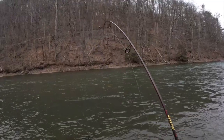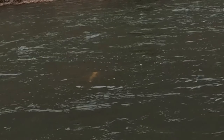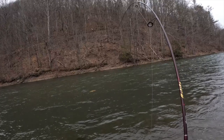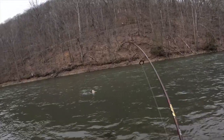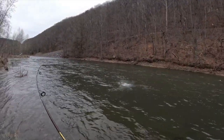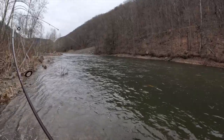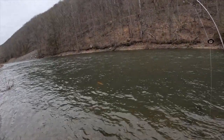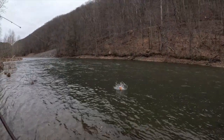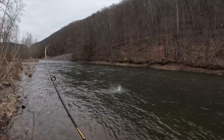Oh my God, guys, we're on. We are on. This thing just ate it. Please stay on. This thing is big. Guys, this is my biggest golden of the year. Holy cow. Oh no. Ah, stay on. Stay on.